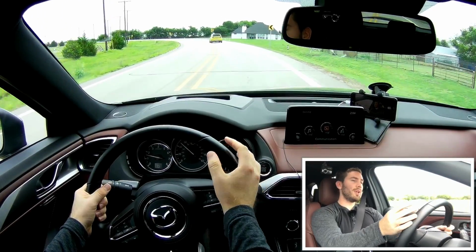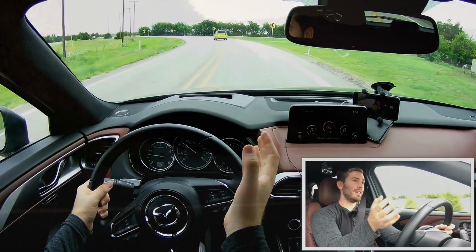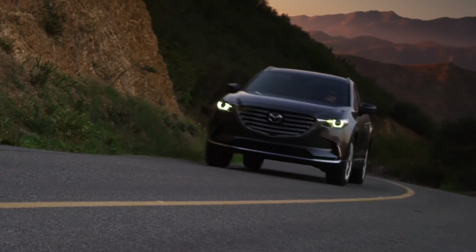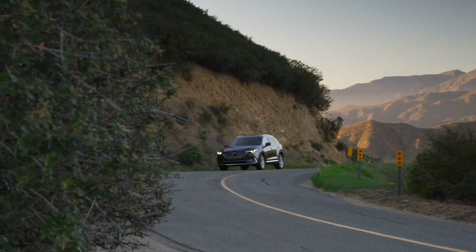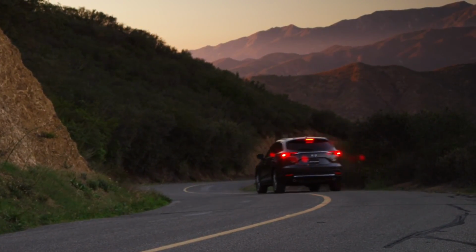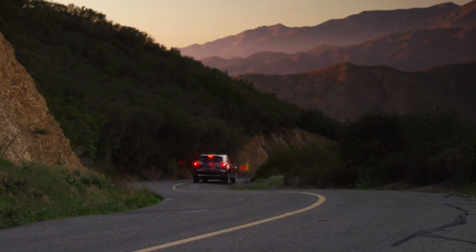Now, as I was saying, the handling is excellent, and this does actually have Mazda's G-Vectoring technology. So it's kind of a torque system, and for pretty much anybody who's driving, it will help you feel better, feel more confident in your handling and in your turns.